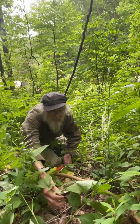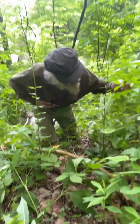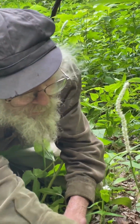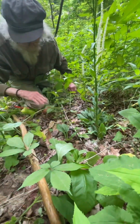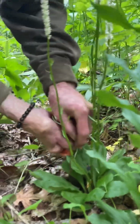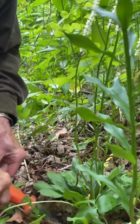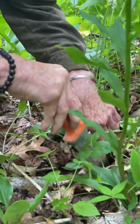Here's a nice little American ginseng, a little 3-prong. So let's look in here and see what we got. So right here I see a seedling, another seedling. Well, is that this one? Well, that might be the, yeah, that's this plant here. And there's this plant here. So let's see what this looks like. Of course, if you wanted to harvest this for medicinal purposes, this would not really be the right time of year to do it. You'd want to do it in the autumn when all the energy is back down in the root. But just for demonstration purposes.